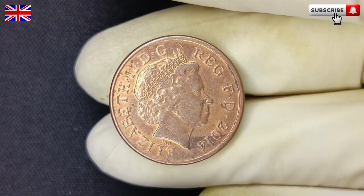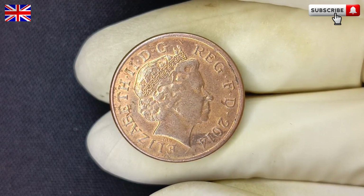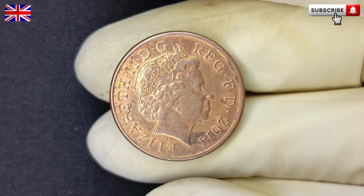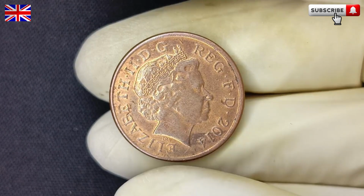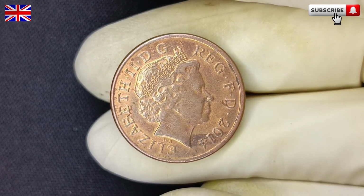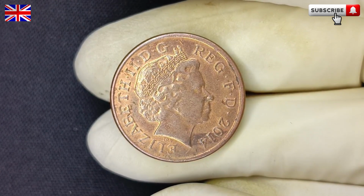It was a moment of silence, and then stunned applause. A one-penny coin, worth just a fraction of a dollar, had just entered the pantheon of the world's most valuable coins. Not because it was gold or silver. Not because it was ancient. But because it held a story, a secret, and a spark of human curiosity.